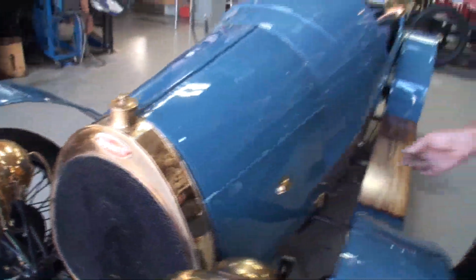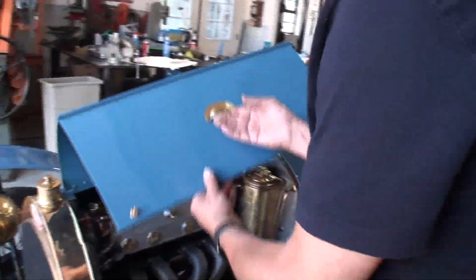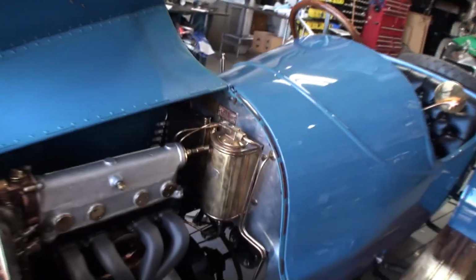And on the grill, I'm seeing some right here. What is that? That's some oil. I had an oil leak on my last event that I did, so they shot some oil out through the front. But we drive the car. It's not a static display. We drive the museum vehicle.